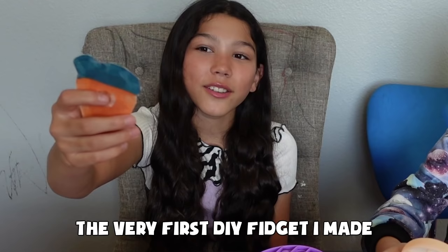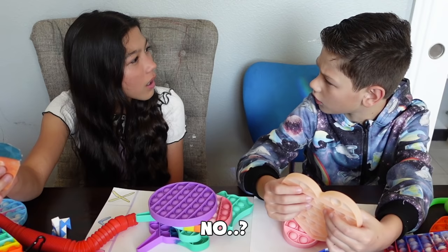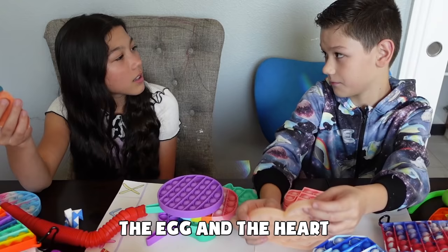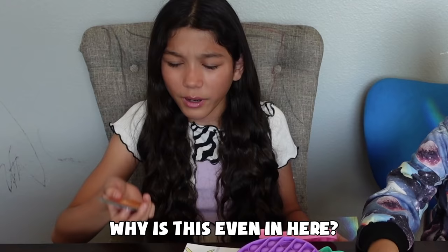Huh, guys, look, the very first DIY fidget I made. It took so long to do that. No, it did not. No, it wasn't this one. You're thinking of the egg. Yeah, that one took a long time. The egg and the heart. The heart came out nice. I like that, but I actually need to show you guys that. I don't know why I didn't bring my DIY ones. Why is this even in here?